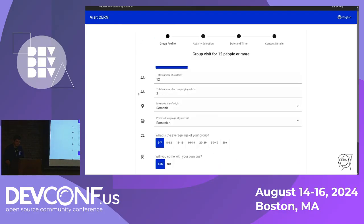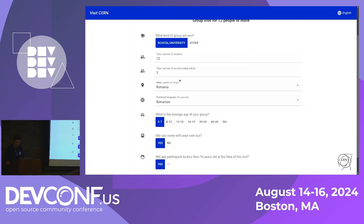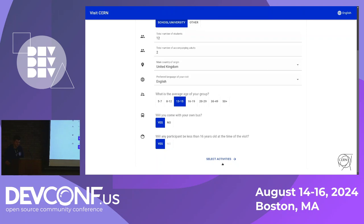You come here and you fill in some information. Okay, you're coming from, let's put country of origin, United States. United Kingdom, because we have some country specific roles there. English. Okay, and we're a group of, I don't know, middle school students. We're coming with our own bus and so on and so forth, right?